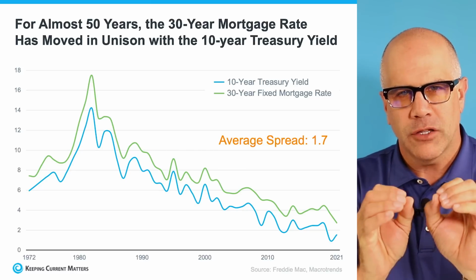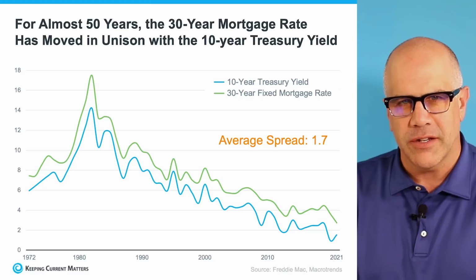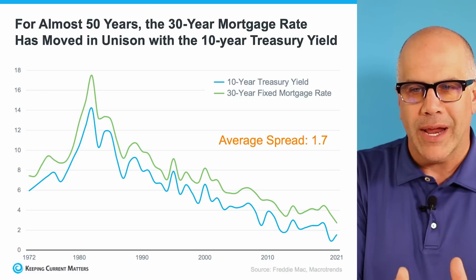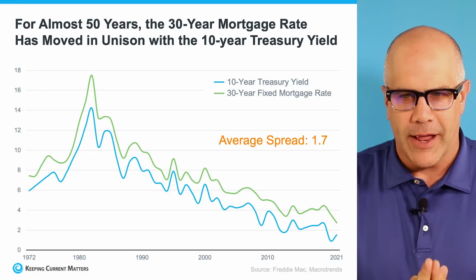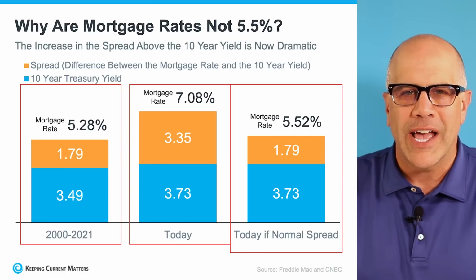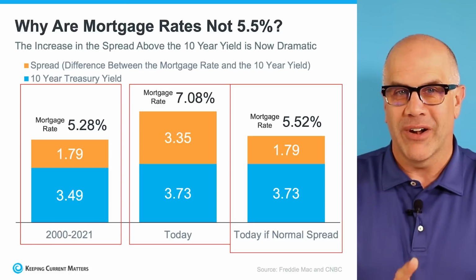So let's talk about that. I'm going to give you a slide here and run through 3 scenarios that show you where we've been, where we're at right now, and where we're going, okay? Because I think it's critically important that we understand that right now. So this slide right here, why are mortgage rates not at 5.5%? And it's all about the increase in spread right now.